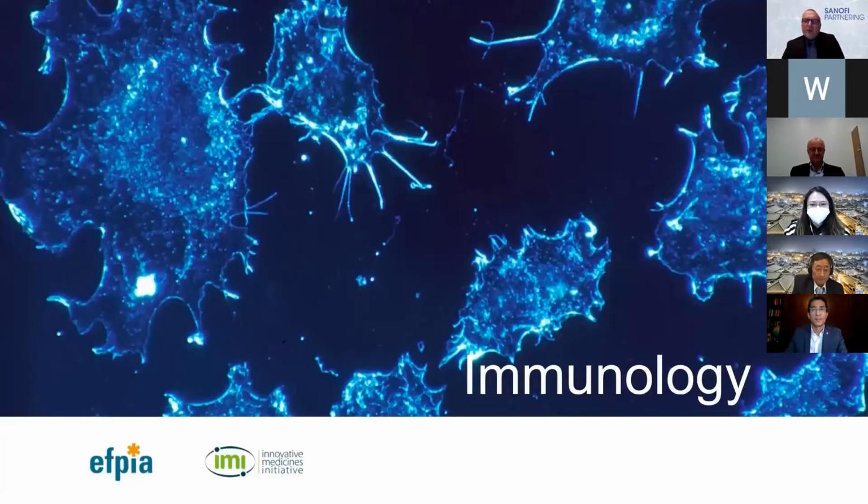Another field is immunology. We have seen that there is less of an investment overall, but still a huge medical need in certain indications, which also affects children. If you look at atopic dermatitis, that was still a big challenge a few years ago, and just very recently, this has been improved with drugs coming to market being very efficient. But there are responders and non-responders.